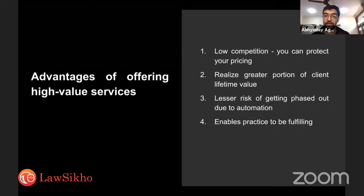But if they are onboarded right at that point, then you have the option to offer them higher value services, protect your pricing, realize a greater portion of the client lifetime value, basically increase your client lifetime value.